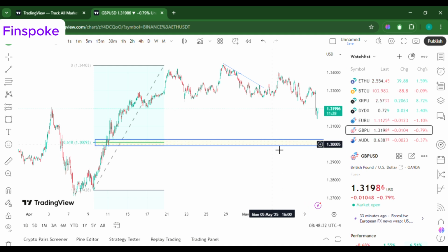Now let me quickly say this. Sometimes it will touch the zone, try to push up, and come back to retest this zone before pushing up. So you'll have to be a little bit patient to watch what the price is doing around this zone of 0.618. Be sure there's some kind of rejection before you think of placing a buy order or a buy limit. Enter a buy position. That's what I mean.